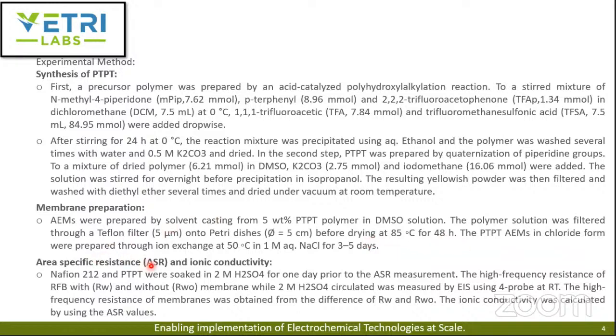And coming to the characterization, they characterize by specific ASR and ionic conductivity. They compared PEM and AEM in every aspect: area specific resistance, permeability, oxidation stability. They went head to head with Nafion and compared. These are the experimental parameters they used: dipping in 2 molar sulfuric acid, and before and after, they measured the EIS with the membrane and without the membrane, and then they calculated the ASR, and from the ASR they calculated the conductivity.